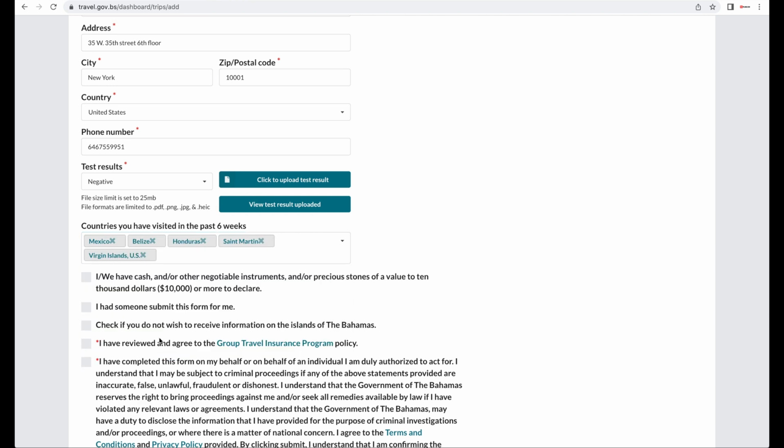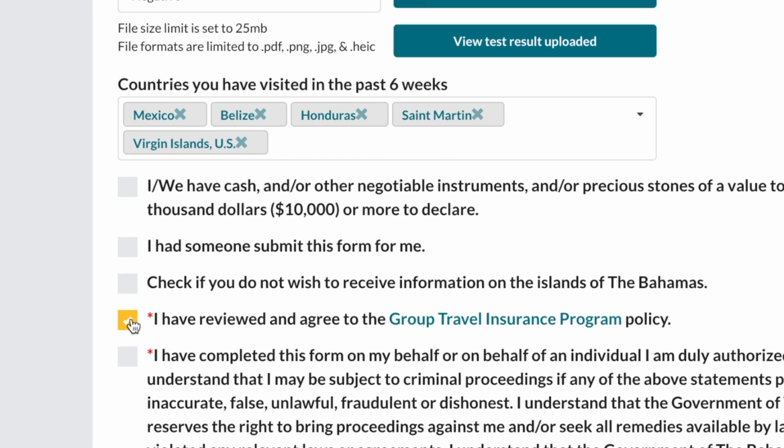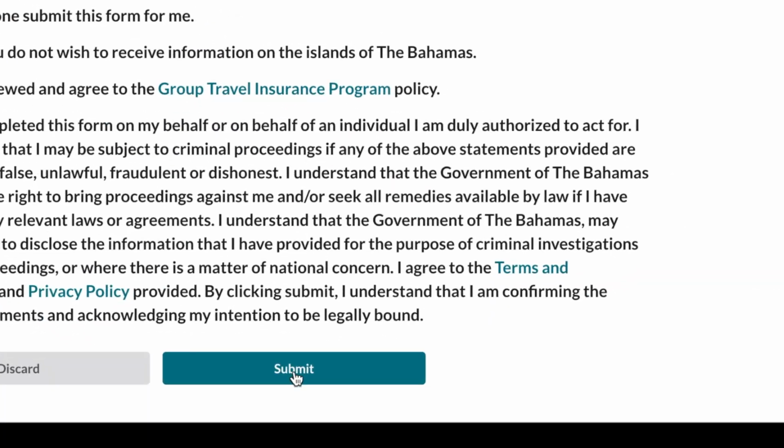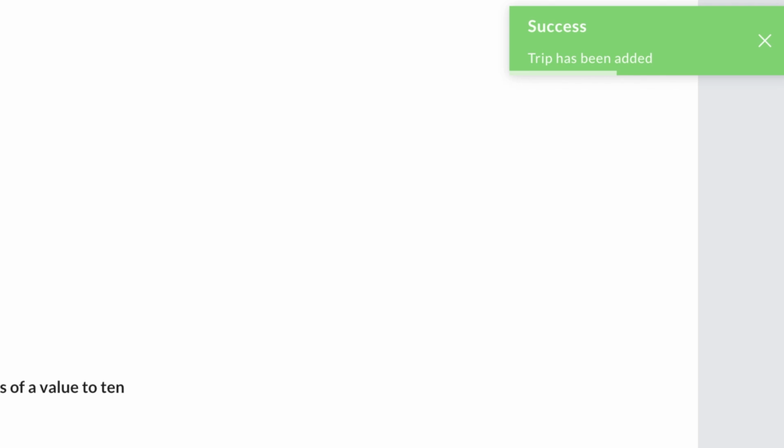If applicable, check one of the 3 options: if you're carrying over $10,000 in cash, if someone else filled out this form for you, and check if you do not wish to receive information on the islands of the Bahamas. And then be sure to check the 2 mandatory check marks. Click Submit and right away you will get a pop-up notification for successfully adding your trip.